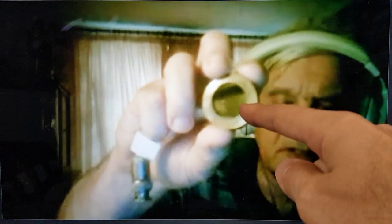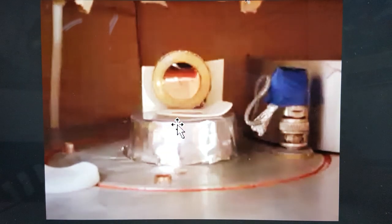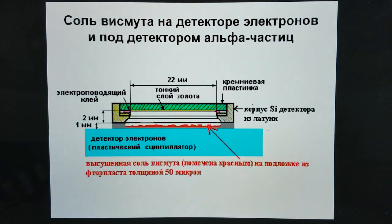So anyway, this is Dmitry Baranov as he gave his presentation. He showed one of his detectors. You can see it here, and you can maybe see the gold tinge on the silicon wafer there, the silicon plate. And here is one with better photographs. So you can see it's very shiny, that front cover. Anyway, this is the kind of setup.